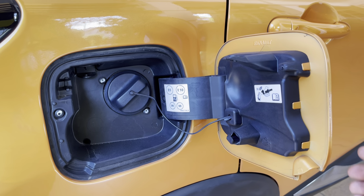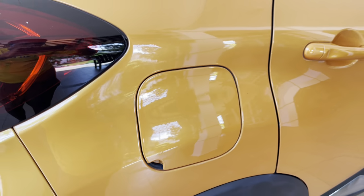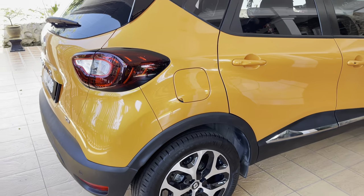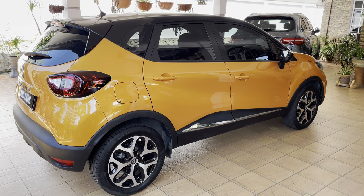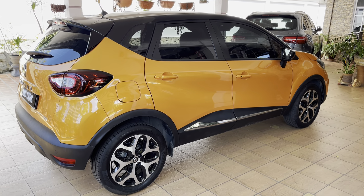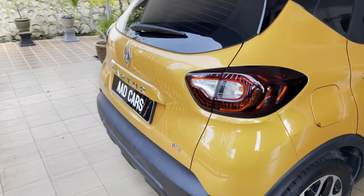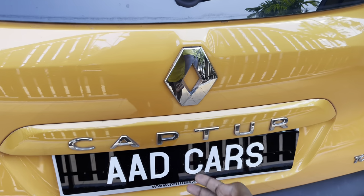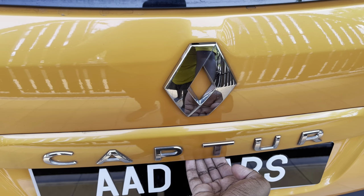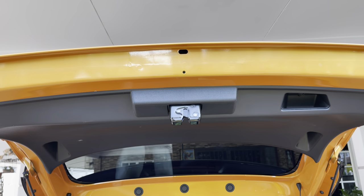Fuel door right here. So to open up the rear hatch, go towards the rear hatch itself, locate a touchpad beneath the Renault badge, just press on it, and the boot will open right up.